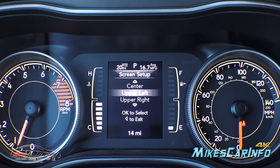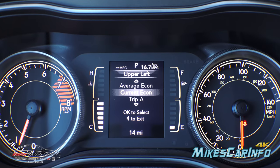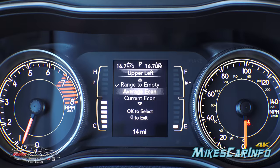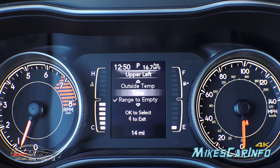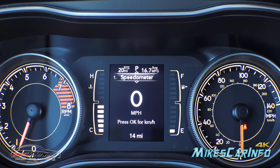So we can go upper left, let's choose that. So we can go range to empty, average economy, average. So you have current fuel economy, average fuel economy, trip A, trip B. We can have a compass there, outside temperature, or the time. Scrolling down again goes back to your digital speedometer.